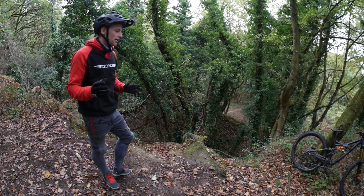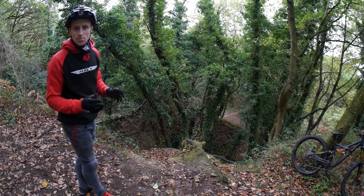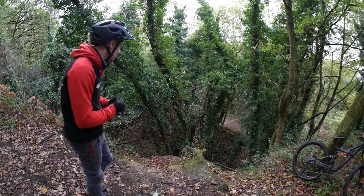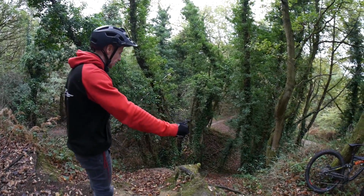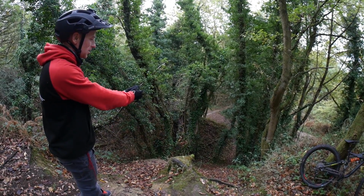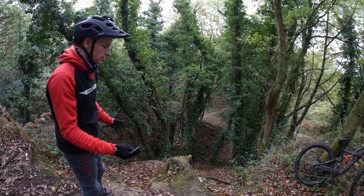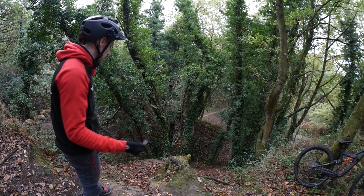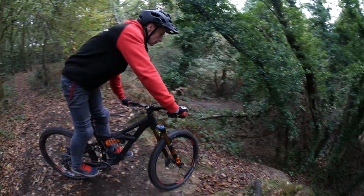Anyway, for now I've moved over to this side of the common, which is the technical side. I'm feeling quite inspired after watching Rampage the other day. Just behind me over here we have got these two tracks that lead into one at the bottom, but it's quite scary because they go between the two trees, so if you go wrong then you're gonna get swallowed up by a tree. Here we go, this is the basic option of the two, and it looks a bit scary because it's slippery.